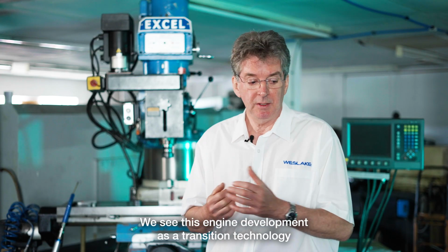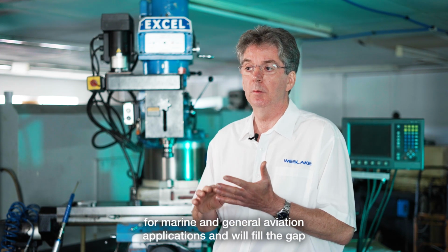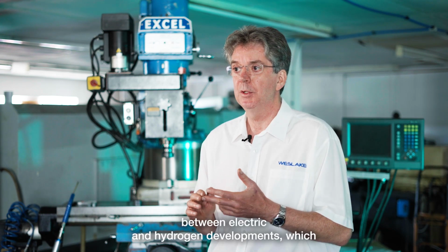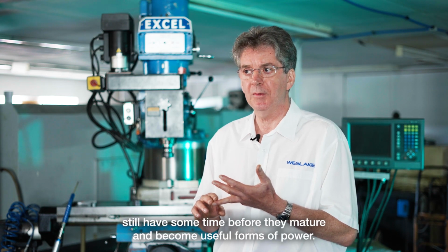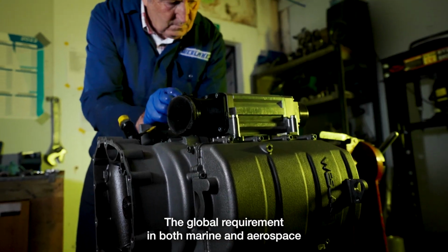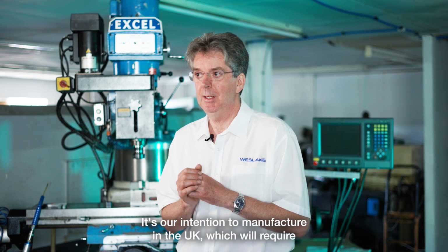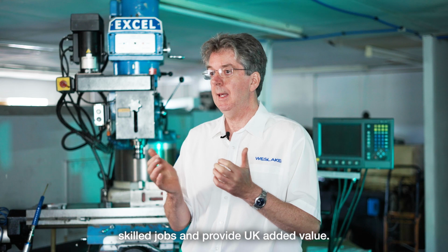We see this engine development as a transition technology, and it's the most efficient powertrain available on the market and is available for marine and general aviation applications, and will fill the gap between electric and hydrogen developments, which still have some time before they mature and become useful forms of power. The global requirement in both marine and aerospace applications for this powertrain is absolutely immense. It's our intention to manufacture it in the UK, which will require skilled jobs and provide UK added value.